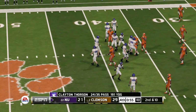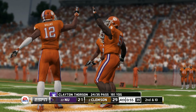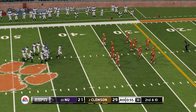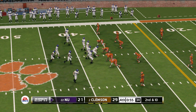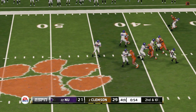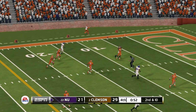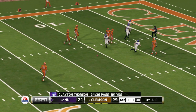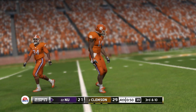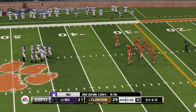The spike will stop the clock. That makes it second and 10. And this is the 12th play of the drive. Going deep. No, incomplete. James, the intended receiver on the play. Third down, and they need to get it to the 27.